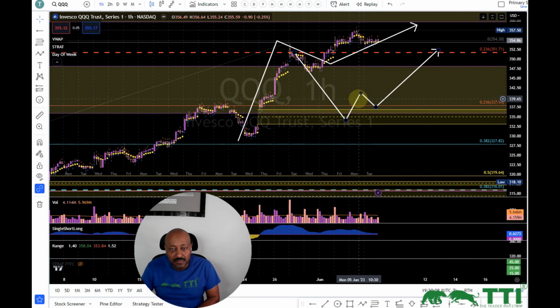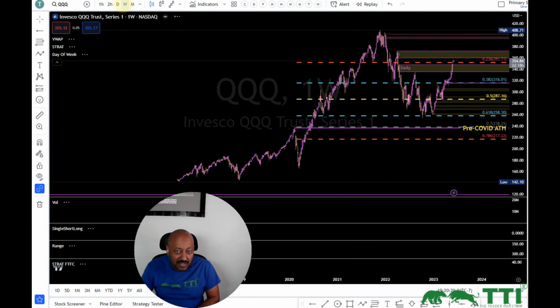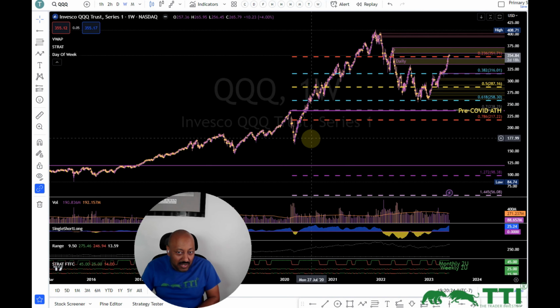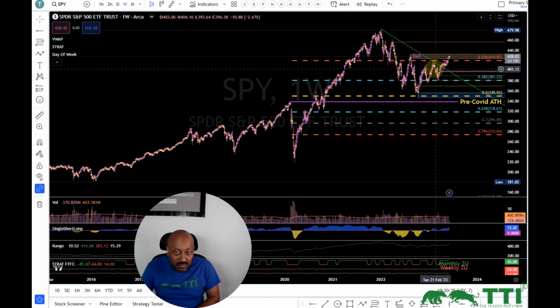Okay. Sounds good. We have this big gap down here that we haven't filled yet. And these dash lines are this long term monthly, right? So monthly is almost back up to the top, right? And so we're clearing the 23.6 in the Qs. And the spies, we also cleared that.